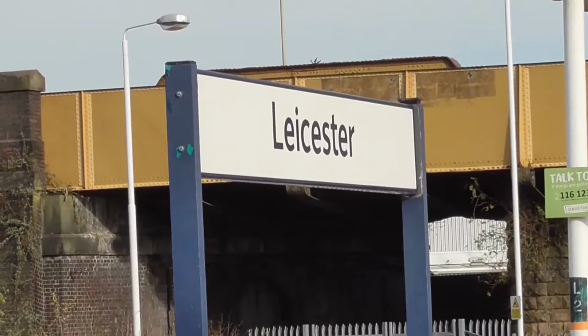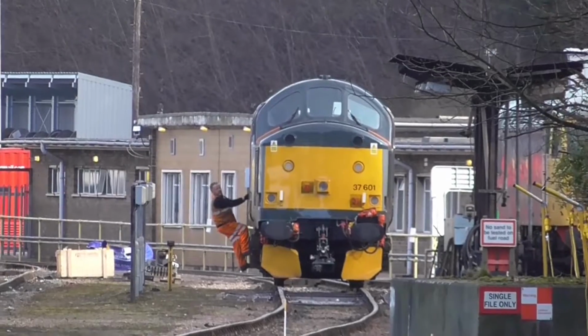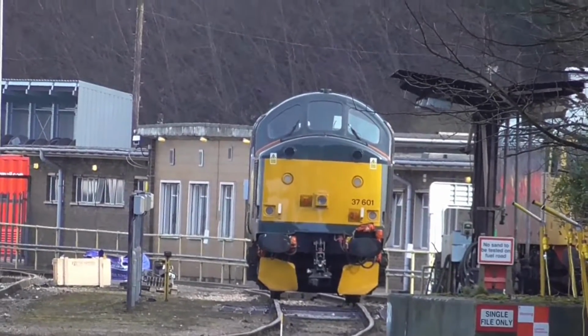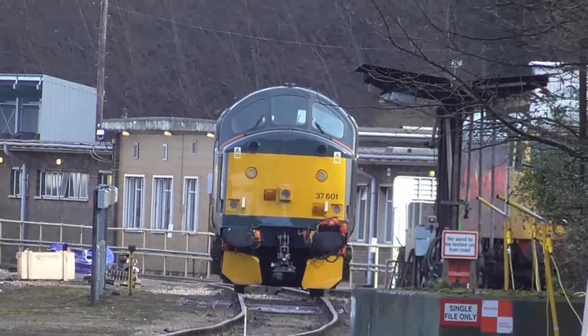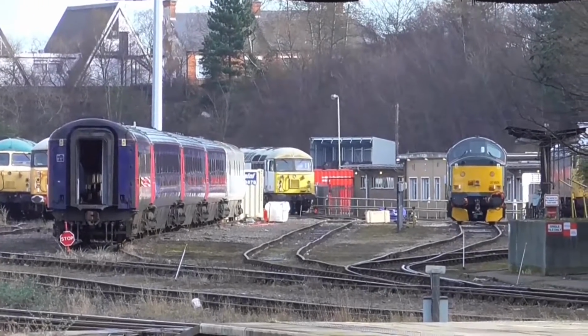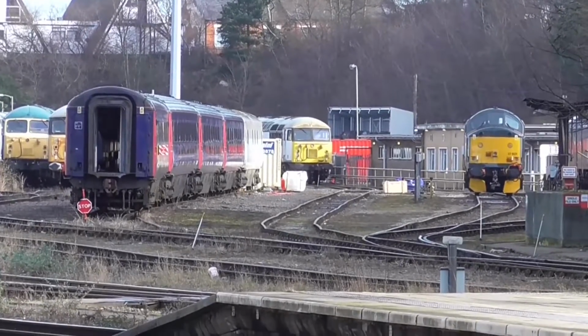Here we are at Leicester Station, our first port of call on our journey to Loughborough. That's just going to start. If you look further down the station, you'll notice the site of Leicester LIP. Leicester LIP is known for holding various traction, such as Class 37s, Class 56s and Class 47s. On this day, we believed one of the Euro Phoenix 37s were being started up. Unfortunately, this did not occur.